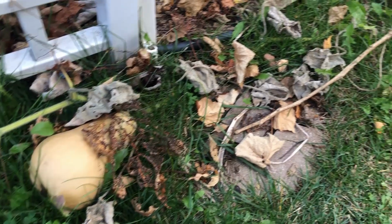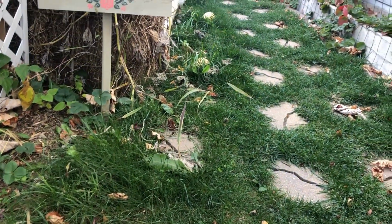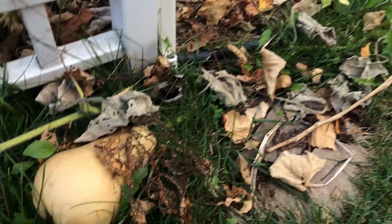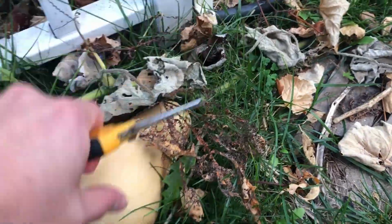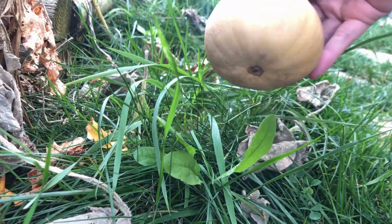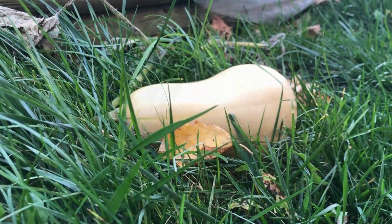Tonight marks the first of about 3 consecutive nights where the temperature is going to drop below 32 degrees Fahrenheit or 0 degrees Celsius. So we're going to start pulling up these butternut squash. We don't want them to suffer any frost damage. Let's get the rest of these out of here. Not too big, but a nice size anyway.